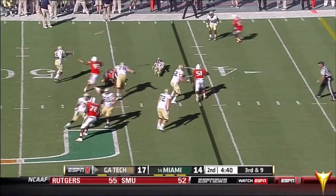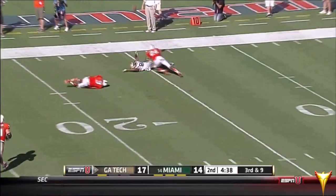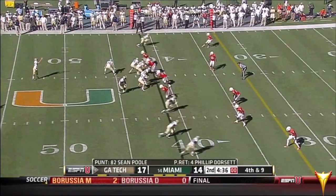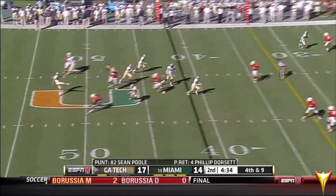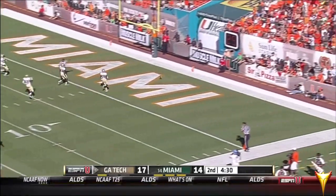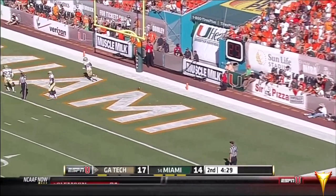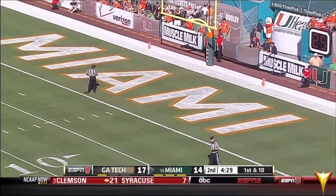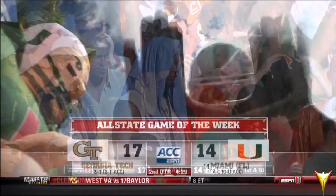This is number two. Thomas pumps, throws downfield for Michael Summers, and he underthrew the football, fourth down. Doesn't think Georgia Tech might be up to something here. Goes out of the end zone as Sean Poole's credited with a touchback, a 41-yard punt. No return. Miami ball from its own 20 when we come back.